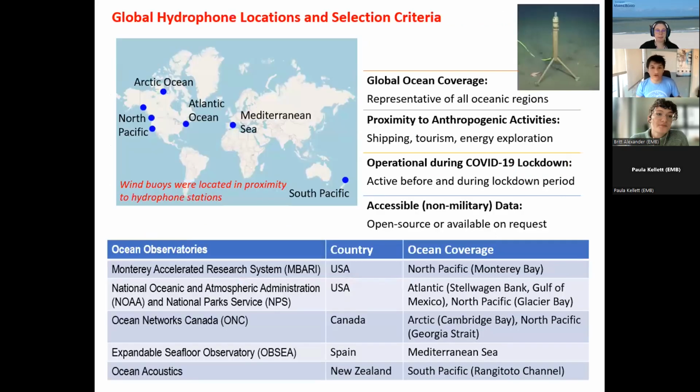To measure underwater noise in global oceans, I turned to hydrophone stations in global observatories. Hydrophones are just underwater microphones. To select what hydrophones to use in my study, first, I looked for stations that were close to sources of anthropogenic activity, since I wanted to measure the changes in human activity or human-induced noise in the water.